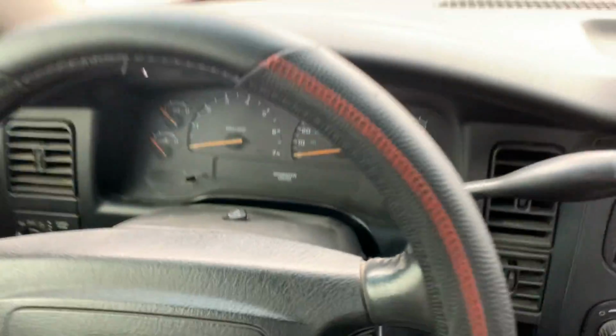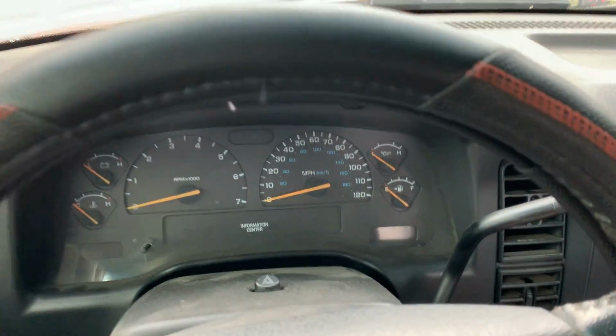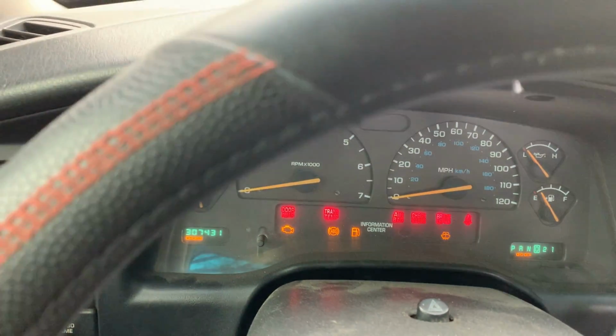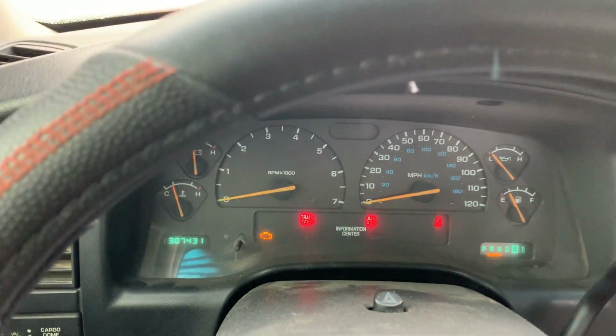Yes, I do. This truck has currently over 307,000 miles. I'll bring the odometer up for you guys real quick. Turn the blower motor off. 307,431. I know it for sure. It's the original engine. I don't think it's ever been out for a rebuild or anything like that.